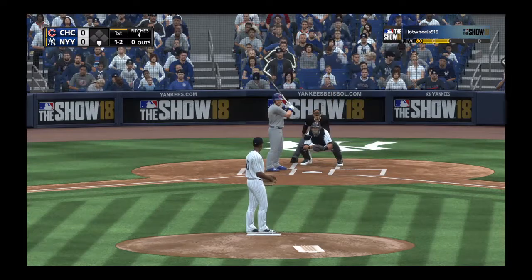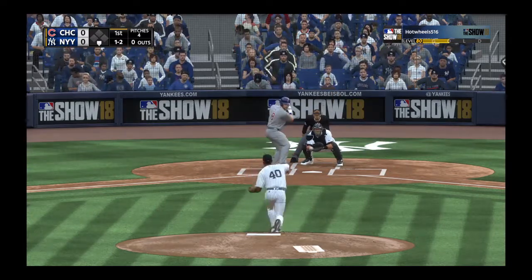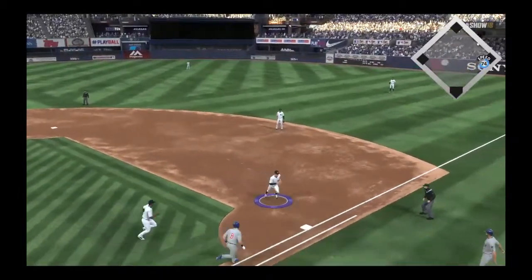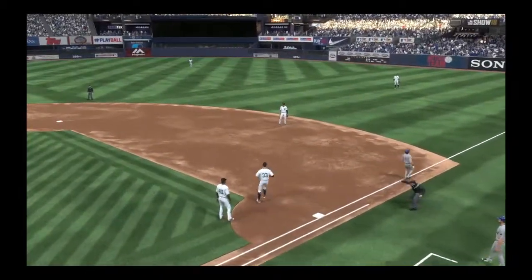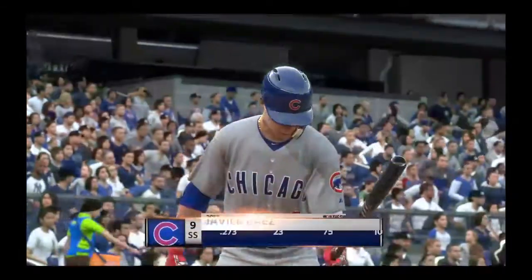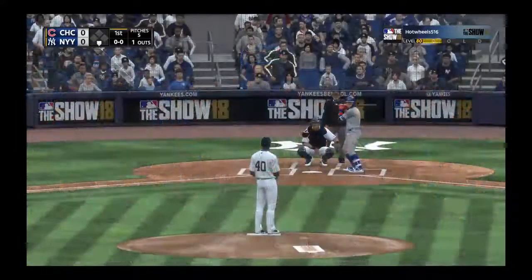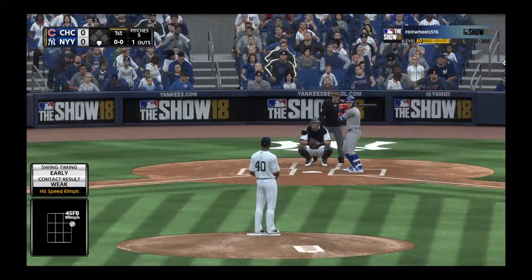The 1-2. Grounded to the right. Bird fields it cleanly, and he'll take this to the bag himself, and there's your first out of the ball game. Stepping in, Javier Baez. He'll get to take his first cuts here.